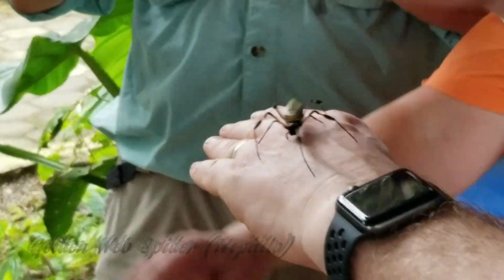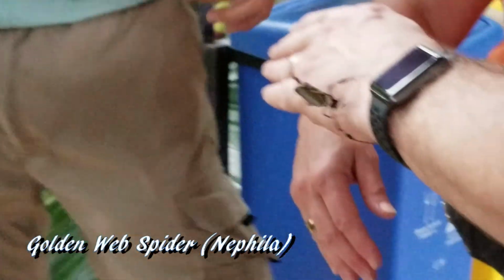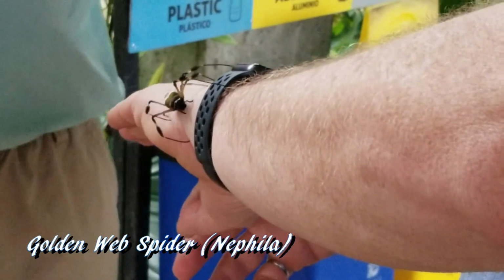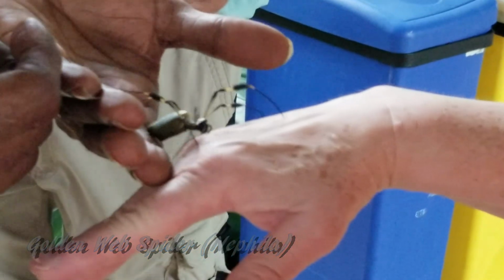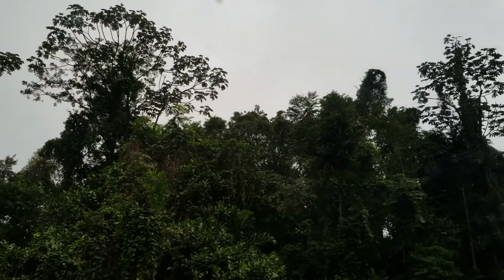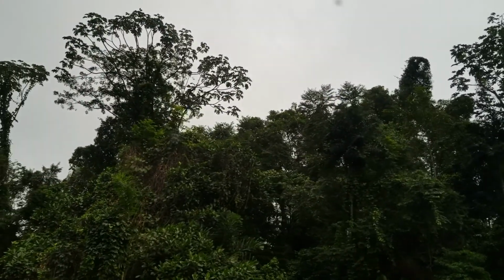Who wants a hug from a golden web spider? Not everyone at once, please take your turns, and yes, we had some brave and likely insured souls on our trip. But with the arachnid distraction dealt with, it was back to the port and time to find some geocaches.